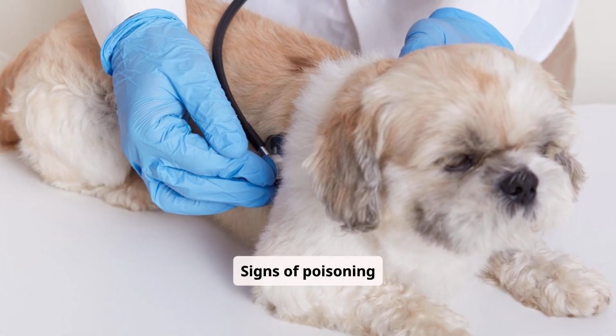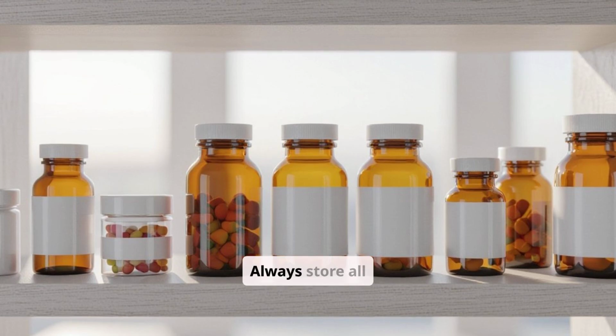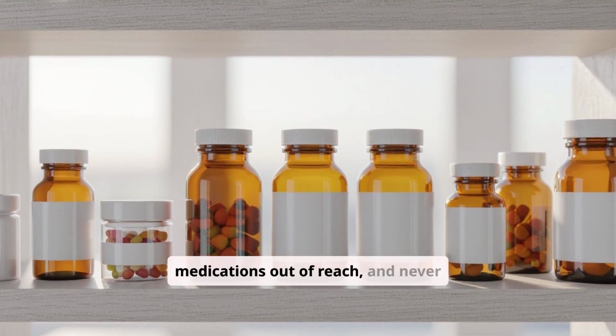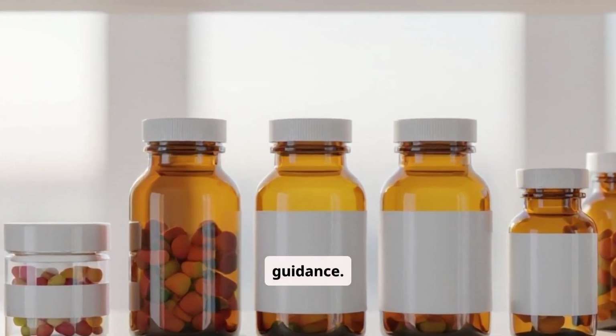Signs of poisoning include vomiting, weakness, tremors, or collapse. Always store all medications out of reach and never give human medicine to pets without veterinary guidance.